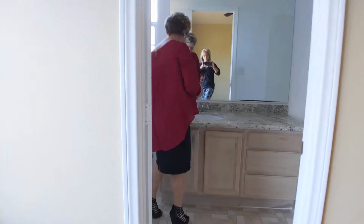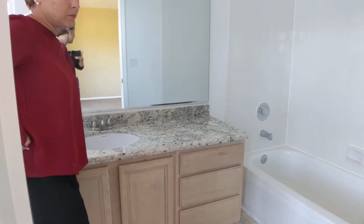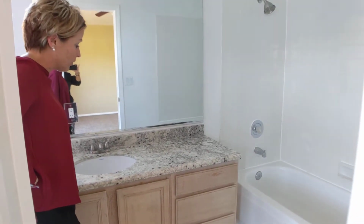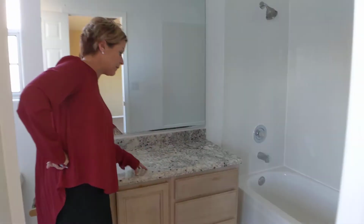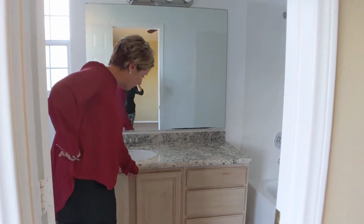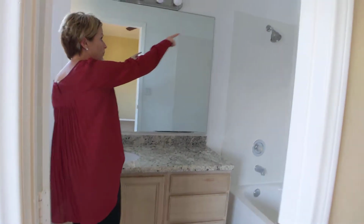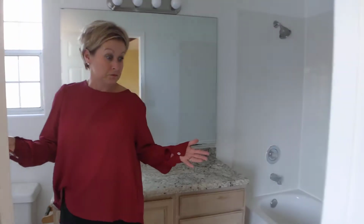They did try to update the master by putting this particular countertop in, but this is not doing any justice. It's actually pulling out a lot of greens, which look really bad with this flooring. So I'm suggesting that we put the granite countertop in to match the rest of the bathroom and the kitchen. We'll paint these white so that everything looks uniform. We will put a shower rod in there, and then everything else in here is pretty good.